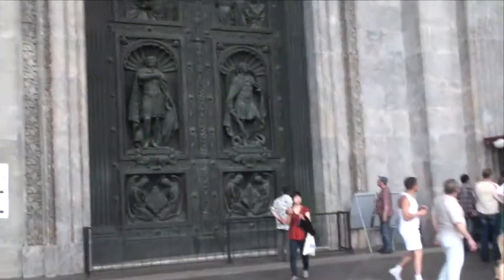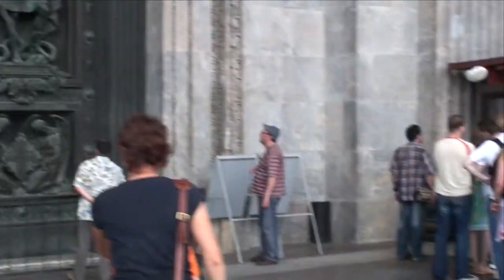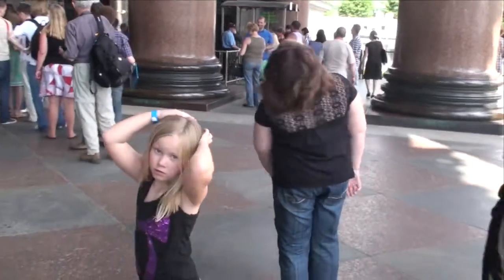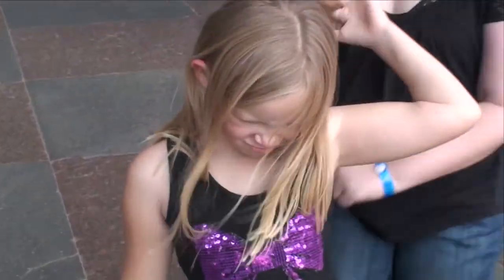From very close up. I think it was St. Isaac's anyway. It's yet another church, with things on it. There's a Christy, and there's an Amy. Do a big roar.